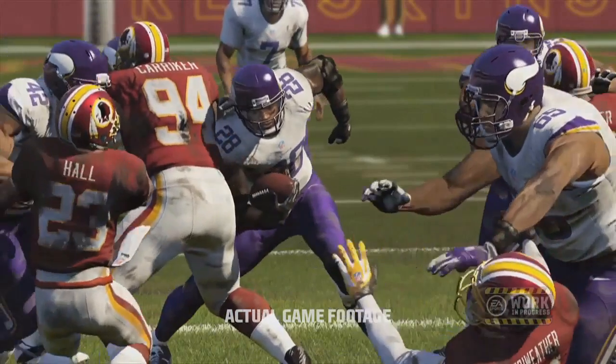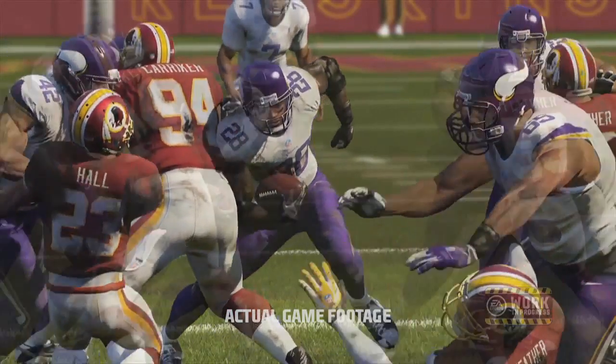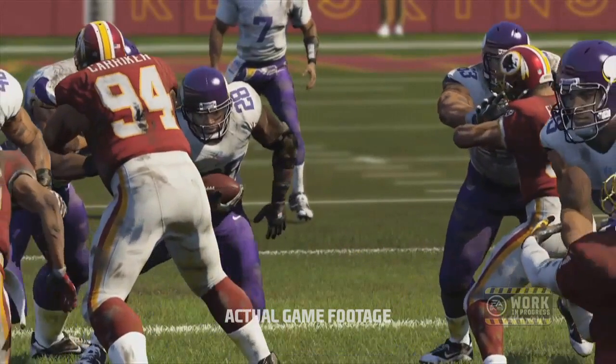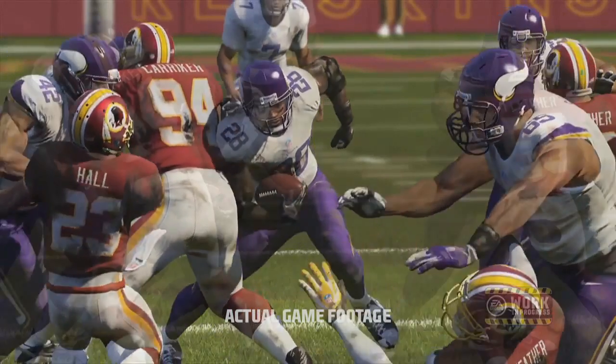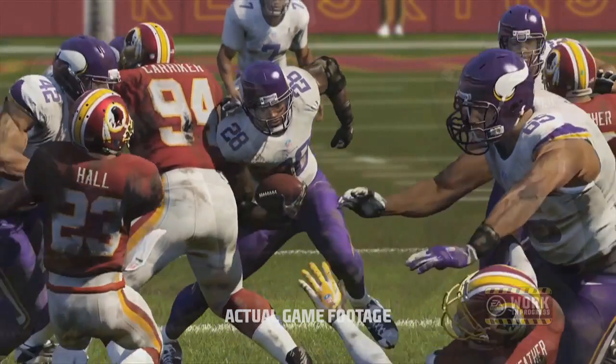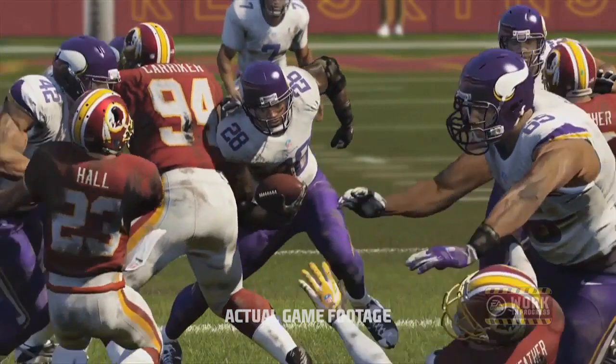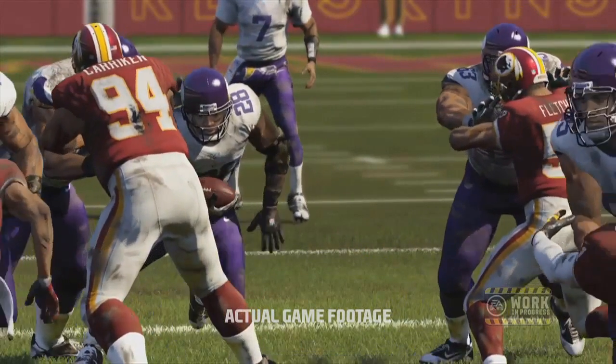Then you see Jerome Felton come in and blast D'Angelo Hall, and I like that because fullback blocking AI has been pretty bad in recent years. You see center John Sullivan come in and blast Brandon Merriweather. So you see these defensive backs just getting blasted when they get in the way. You also see Adrian Peterson kind of brushing up against Carricker rather than running into him and falling over, so that's definitely an improvement from last year's game.